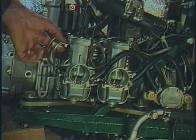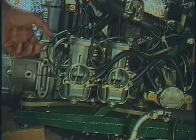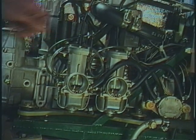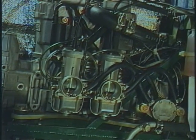You notice that we're not using the chokes on this engine. We left the chokes on, but they're not connected. And we're using the primer system to start the engine when it's cold.